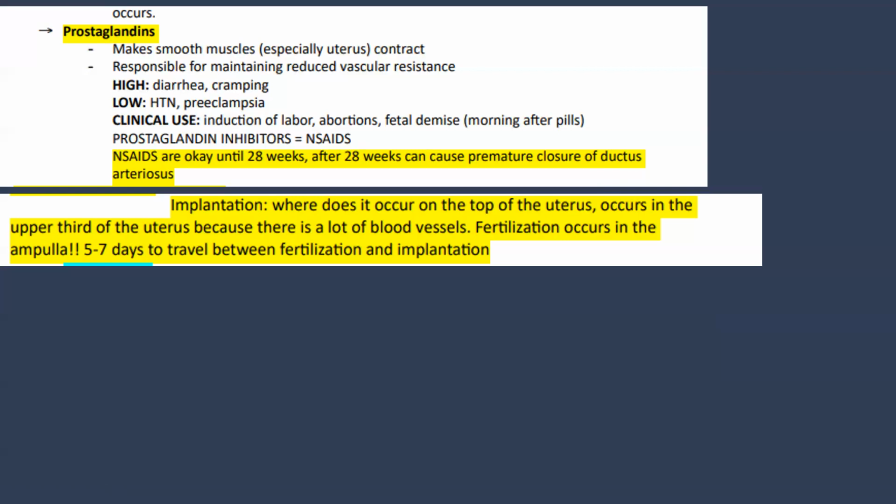And then when we're talking about implantation, memorize where this actually is. It's in the upper third of our uterus, often also called the ampulla. And it takes 5 to 7 days to travel between the actual fertilization and the implantation.